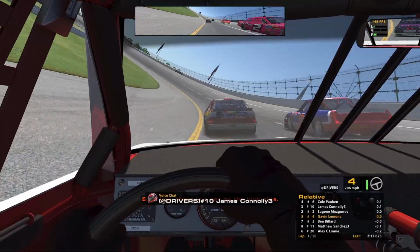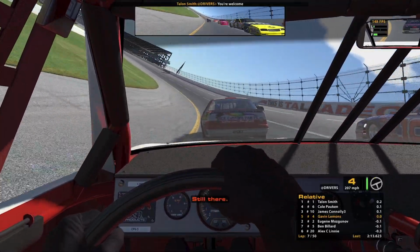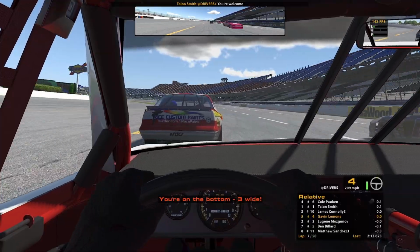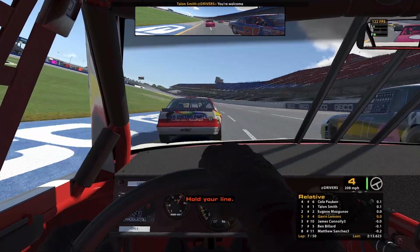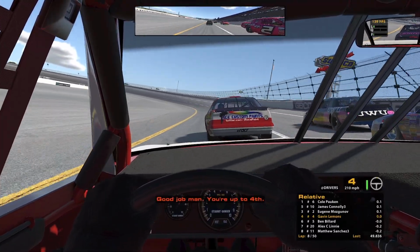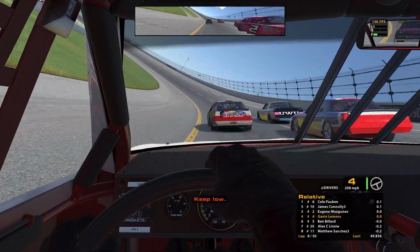Thank you for pulling me. Still there. Alright, just stick to the bottom. 6 car's going to get up to the lead. 3 wide. Hold your line. Still 3 wide. Ooh, massively tight through the tri-oval right there. This is not as hard as I want to be racing right now, but it's where we are, so we got to go.